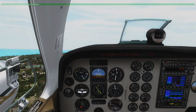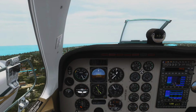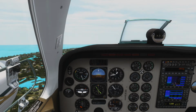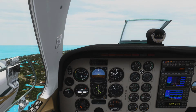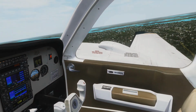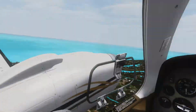I really don't want to make a flight and realize it never had you. I haven't had that happen to Air Hauler 2, but Air Hauler I remember it happened. I'm going to fly straight out. I kind of want to make a left over the ocean and come back around. Beautiful, beautiful Hilton Head. I wish someone would recreate this island. I'm sure no one ever will.